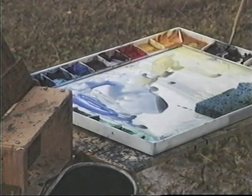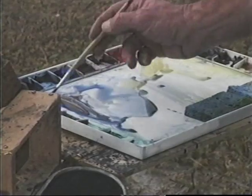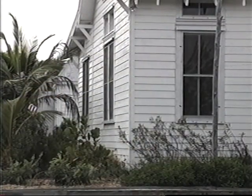Okay, I'm just going to get a dark color here, just more blue and brown. Mix that together. And put in a few of these windows back here.